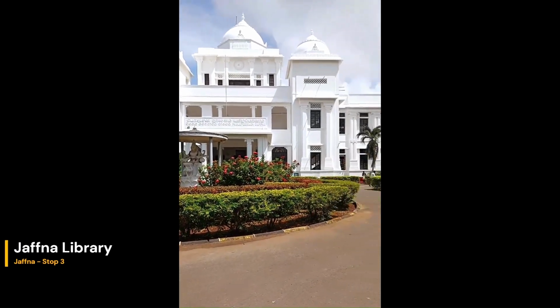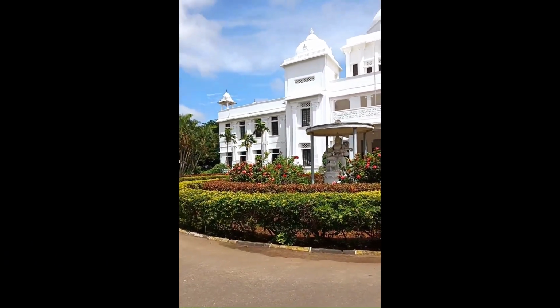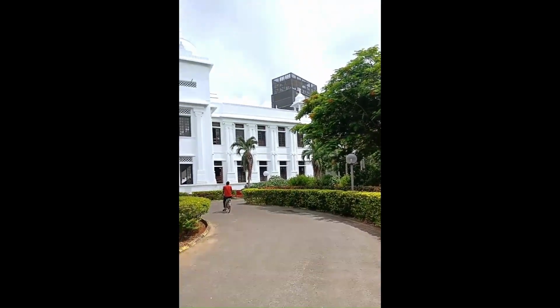So there's a Jaffna library. Another thing you can see when you visit Jaffna, there's no entrance fee, so you can just walk in. And it looks so big and cute.